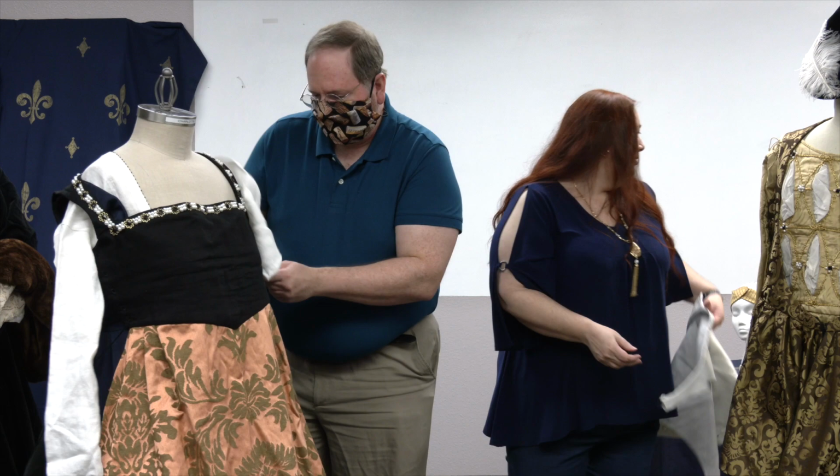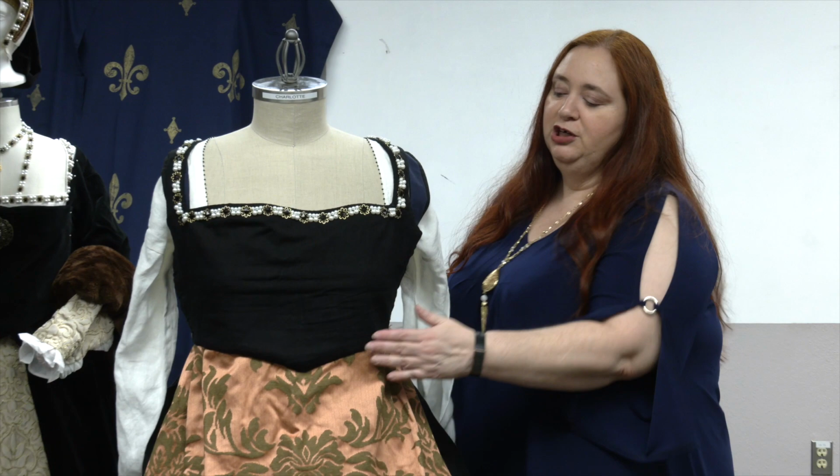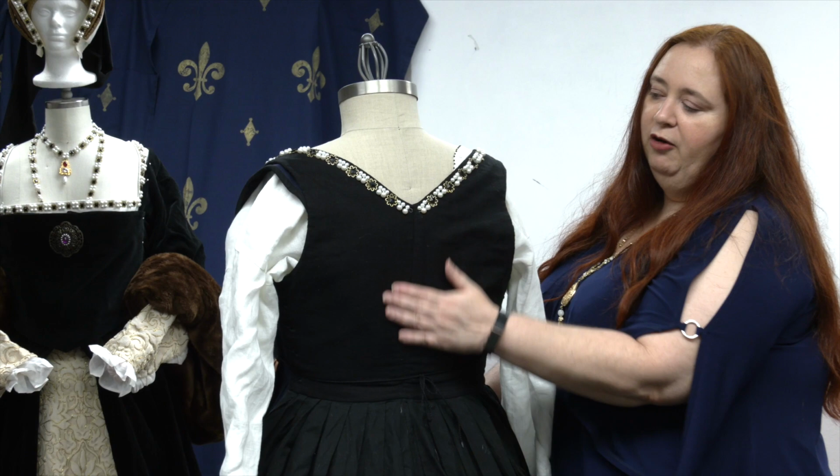Okay, now that we've got this kirtle on, this is going to give her some tightness around this torso area. This gives her this bust where she's going to get a little bit of flattening, but it's still going to keep it this way because of this underpiece. The other thing is that you can see it gives her a whole bunch of back support.